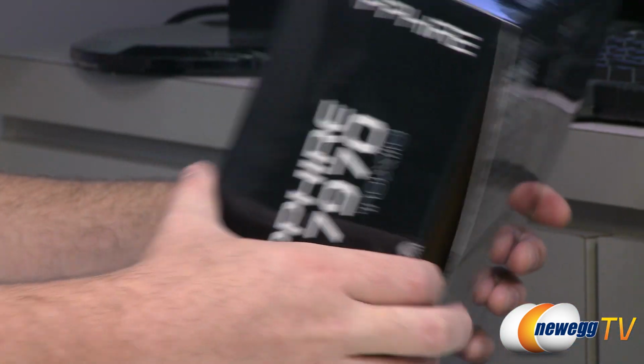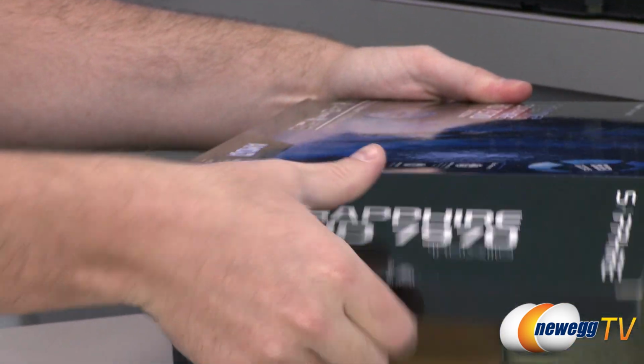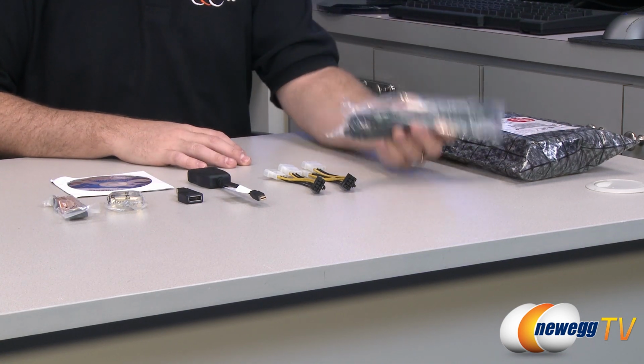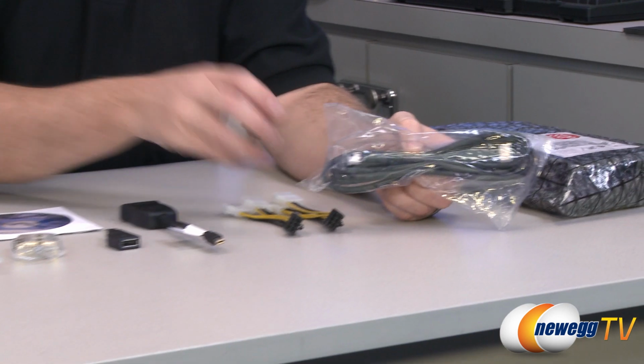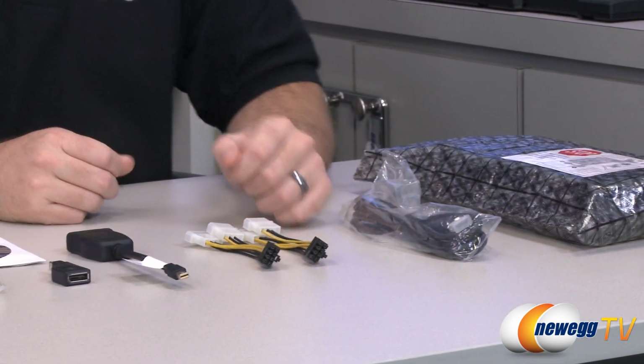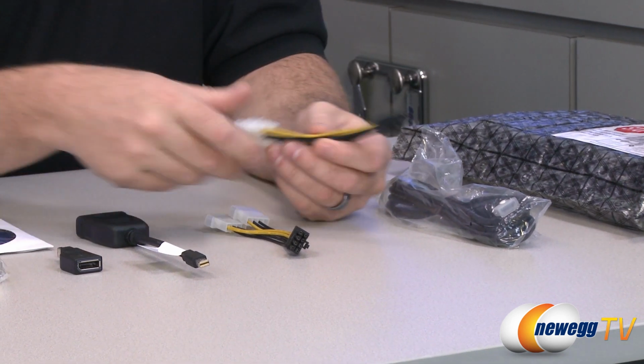So let's look inside the box now and see what comes with the card. So here is the accessories. You have, well, the video card, of course. We'll come back to that. You have a 1.8 meter HDMI cable that's included, so nice little bonus there to help you plug in via HDMI if that's how you're going to be connecting.